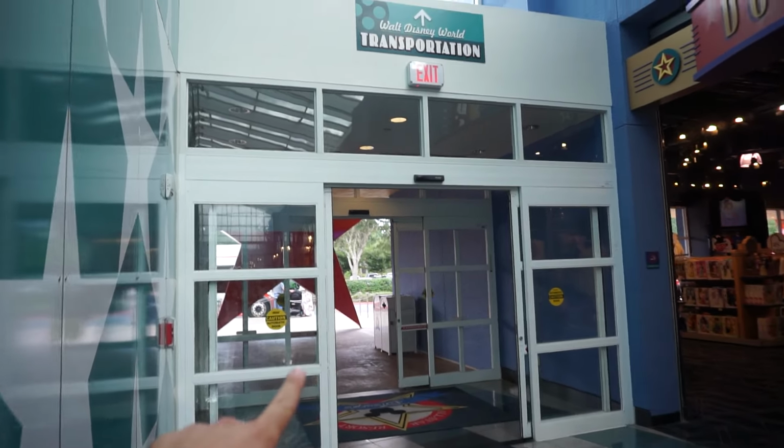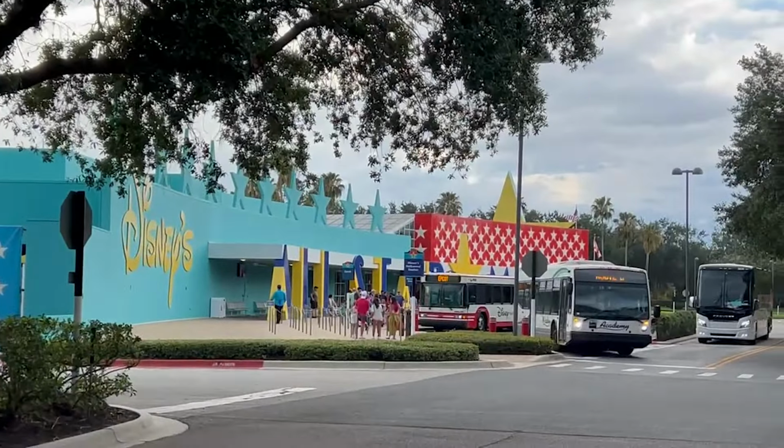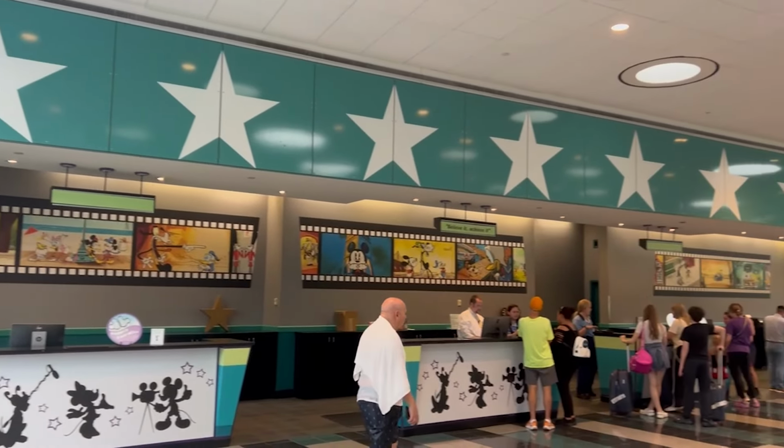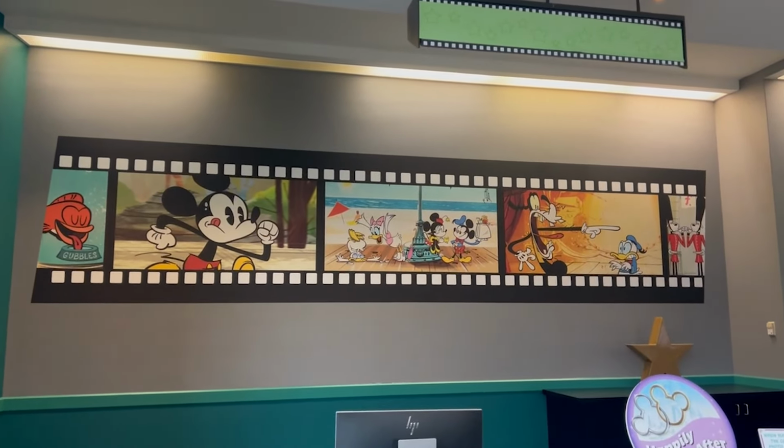So this is the main entrance. You come on in from the bus and bus pickup, everything is out here. You have the double feature gift shop. You have the world premiere food cart, which we just went to, and then this is the area where you check in. I like the movie reels kind of behind here. Like I said, it's the little things at this resort that kind of make it stand out. The more you kind of wander and explore, the more you pick up on.